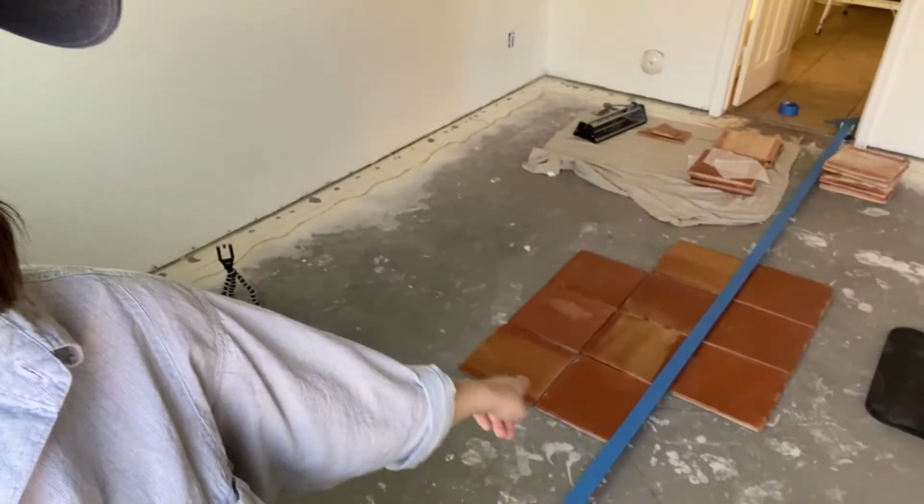You can already see there's some orange, some red, a little bit of everything. This is gonna be interesting. I'm already super tired today. We both are, but we're just ready to have this floor in so that we can stop thinking about it. We can stop worrying about it. We can just move on to the next project that we have, which is the rest of the house.